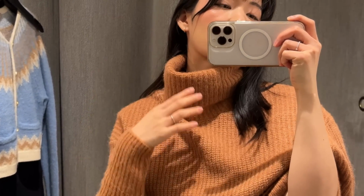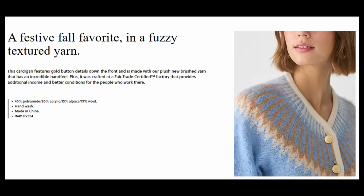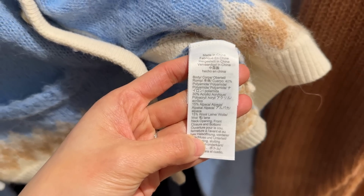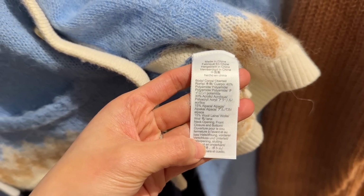I thought that sweater was bad, but the next one's even worse. This is the Fair Isle cardigan sweater in brushed yarn. It looks pretty good on the online ad, but as soon as I saw the composition, I knew this was going to be a no-go. It contains 30% acrylic, so we know it's going to feel soft, but after a few washes, it's going to be stiff, it's going to be crumply, and it's not going to look good anymore.